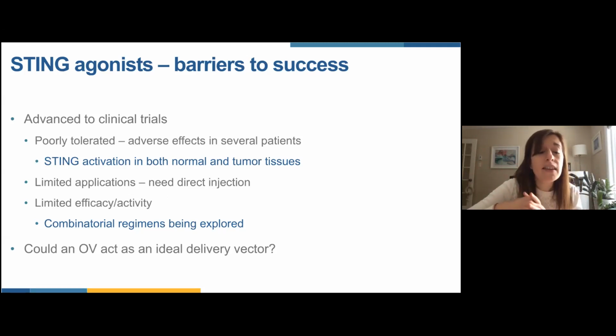with these agonists. And mostly the toxicity comes from the fact that these STING agonists are not tailored to cancer cells. So in other words, they can activate this pathway not only in the tumor tissue, but also in normal cells. And that is indeed the main reason for the high toxicity observed. And so far, even though the promise is huge, the efficacy and the activity of these drugs is not as powerful as we expected.